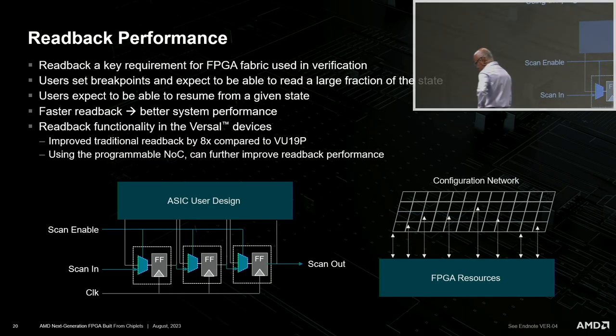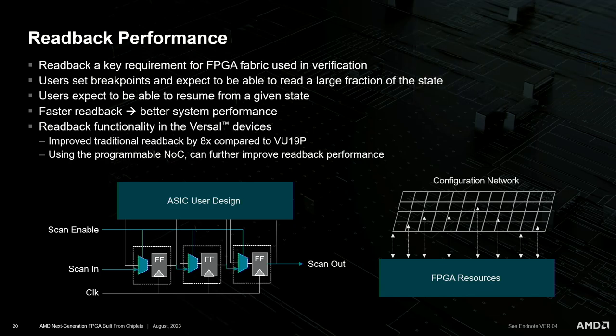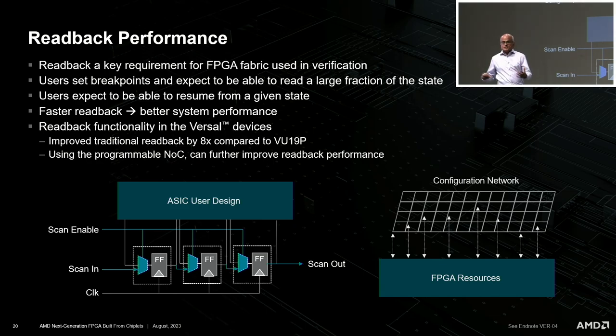Finally, as I said, we are not talking of a verification-focused FPGA just to talk about system performance. The key verification tasks of readback, of checkpointing state, are first-class problems to be solved when it comes to verification-based FPGA. I'm going to talk about a couple of ways we have improved readback, the reading of the design state in VP1902. One, where we have simply improved what was possible in previous AMD FPGAs, and the other, a new technique that is specifically made possible given the microarchitecture of VP1902.